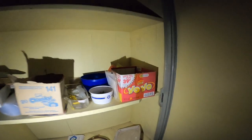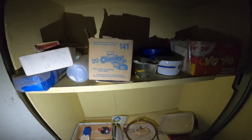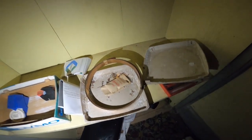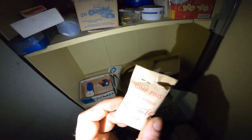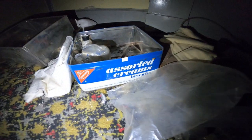Wow, this is so spooky folks. Look at the old shelf units and stuff like that. Yeah, this is so eerie when you're in a building like this. Toffee yo-yos, look, 39p. Somebody liked their chocolate in this house anyway. No way, look at these folks. Don't know if that comes out on the camera. The old tins, like assorted creams.